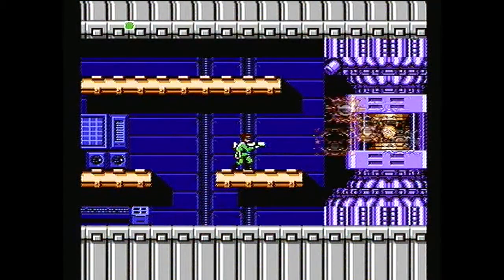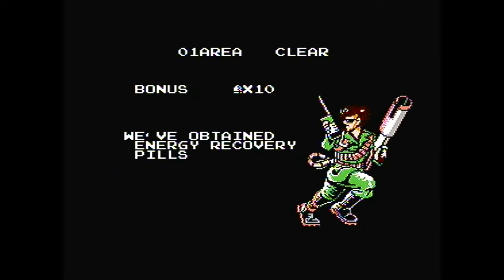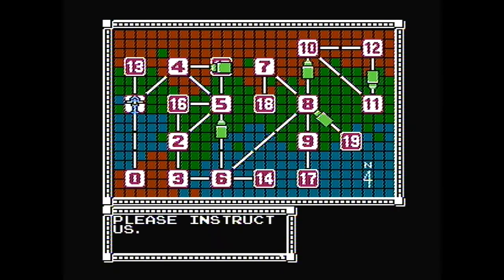Well, completing levels in this game isn't exactly completing them. Really what happens is that you get a new item, and then you can play through it again or grind for health if you feel like it. That brings us back to the map screen.